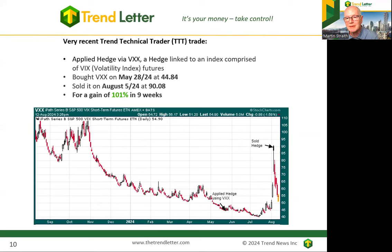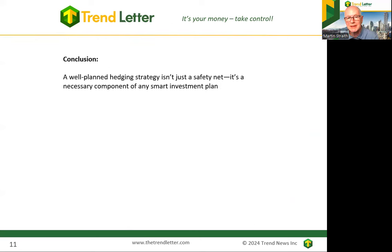So you want to have a hedging strategy. Conclusion: a simple, well-planned hedging strategy is not just a safety net. It's a necessary component for any smart investment plan.